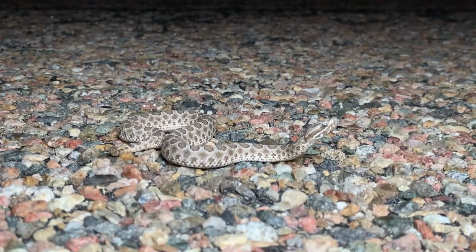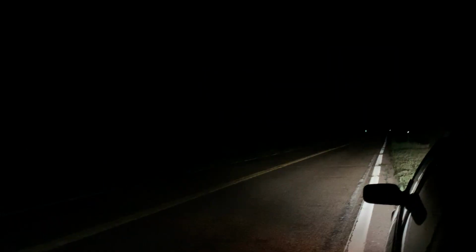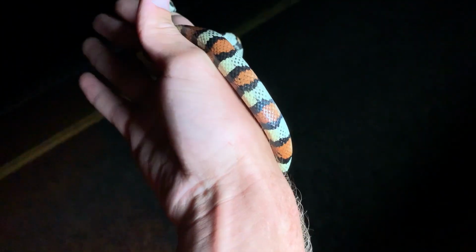Yeah! These guys are a super cool rattlesnake though. So I was cruising down this road and I saw something that I love.